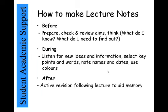So let's look at taking lecture notes in general. Before the lecture, prepare by reading over the recommended reading list and the aims of the lecture. Consider what you already know and what you need to find out. During the lecture, listen for new ideas and information and write down key points and words, names and dates, using colour where appropriate. After the lecture, review your notes and look for additional information to broaden your knowledge.